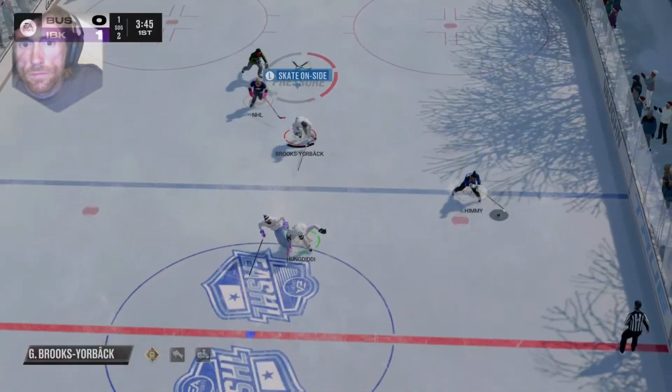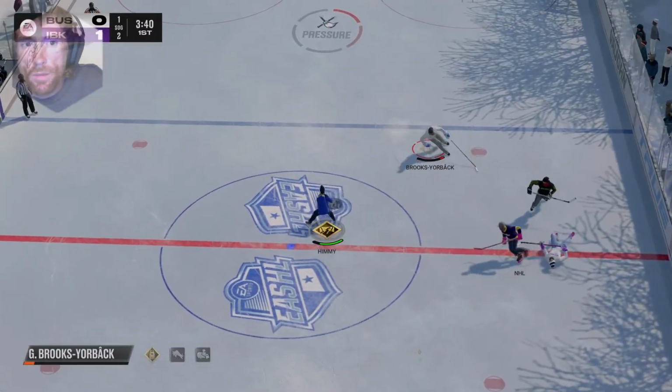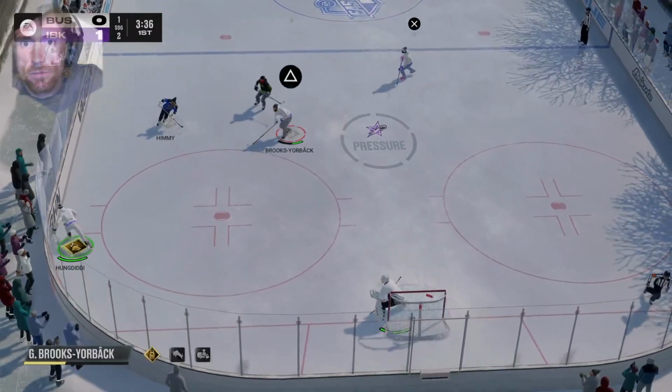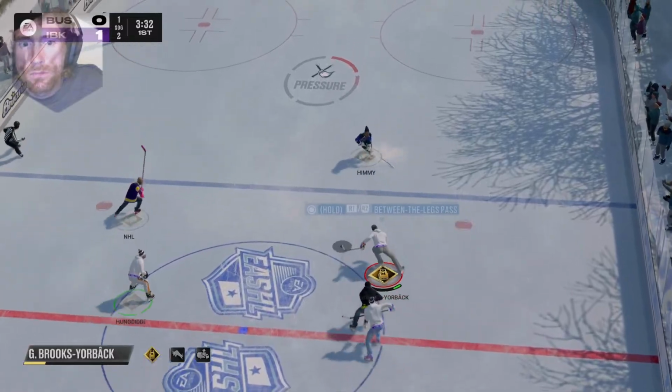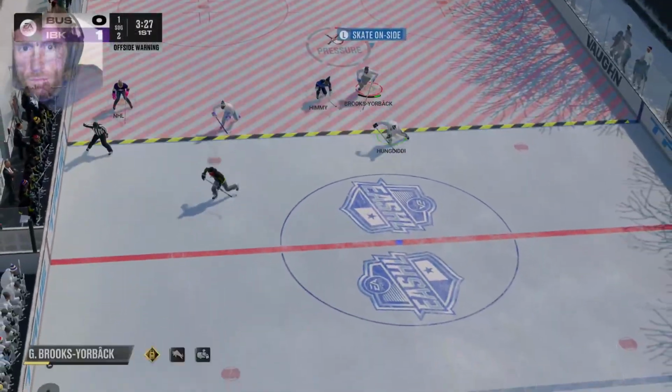Cammy's taking it from his own end. Puck picked up by Bouchard. He got all of that one. And that's just out of reach. Flint's gained possession along the boards. And now they look to make something happen from the neutral zone. Here's a chance. Just wide.